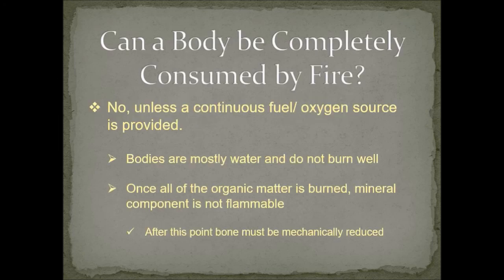First of all, can a body be completely consumed by fire? The answer is no. Unless there's some other fuel fueling the fire, meaning it's not only got to have fuel, but also an oxygen source to burn. Why? Remember, bodies are mostly water. Water doesn't burn well. Water actually helps fires go out because it cools the flame down enough. So bodies don't burn well. We're about 80 to 90% water, depending on who you ask. And we do not burn well. You absolutely need some form of sustained heat, which means not only fuel, but also oxygen.